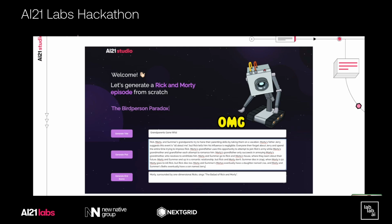Okay, the moment you've all been waiting for. Let's talk about the Rick and Morty episode generator. Those of you who participated yesterday in Yuval's workshop got the chance to get a glimpse of that. Maybe some of you already cloned this project from our GitHub repo.